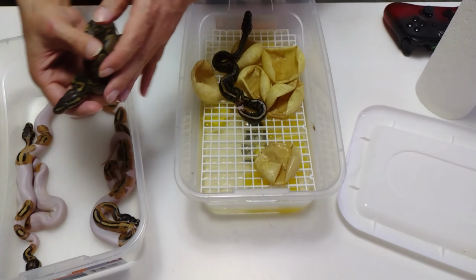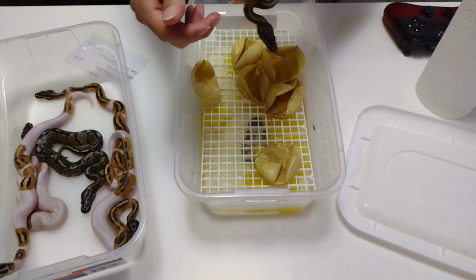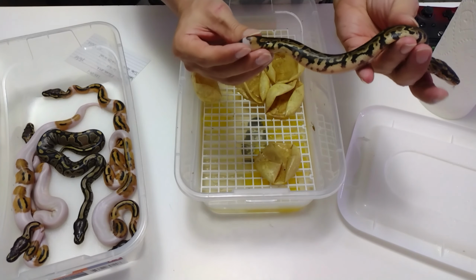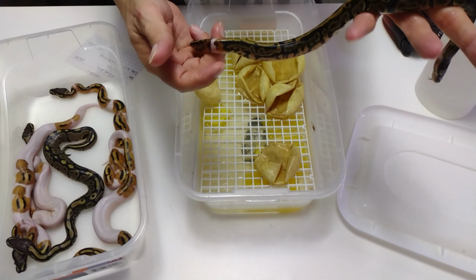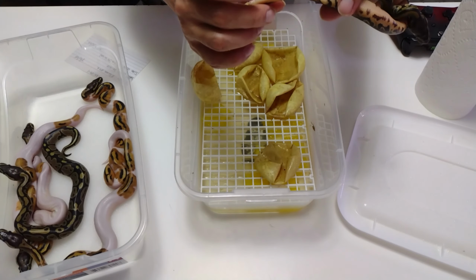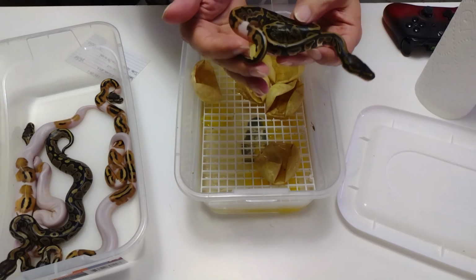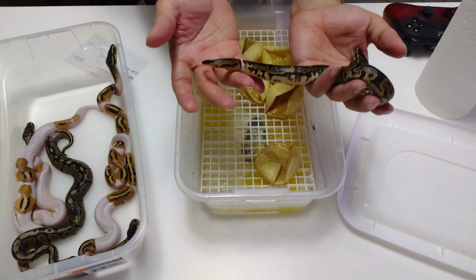It's cool. Keep going. Nice little normal. And this guy right here looks like a leopard. Just a straight leopard. I don't see Orange Dream, even though Orange Dream may be what's bringing out that ringer, as well as obviously the het pied, but also het for Axanthic. It's a real cool pattern, man.